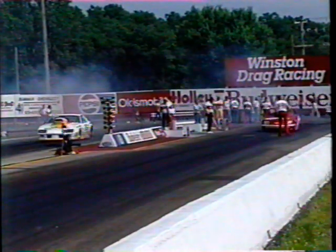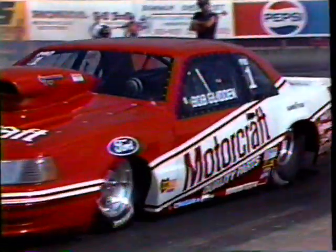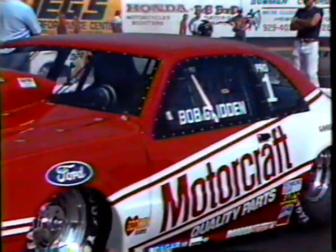Now, Butch Leal, he's down there saying, please, Bruce, would you put away that Thunderbird? Because Bob Glidden is just behind Butch in the points. Now, Butch has that points lead mainly because he's made every final round. Hasn't won them all, but he's been in the finals 4 times this season in 4 races.